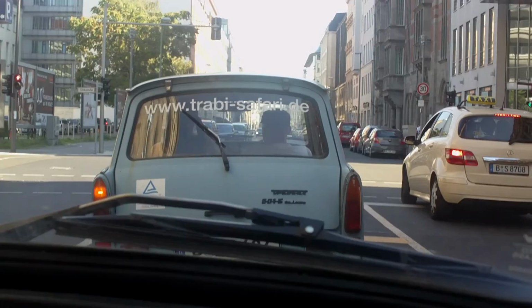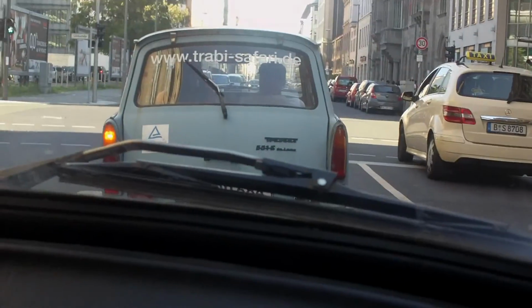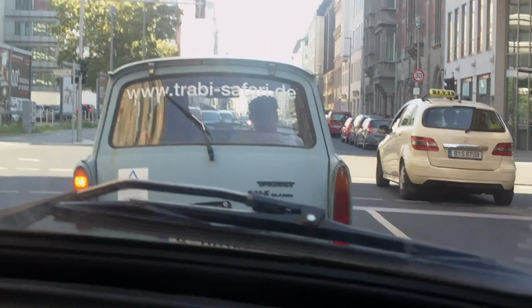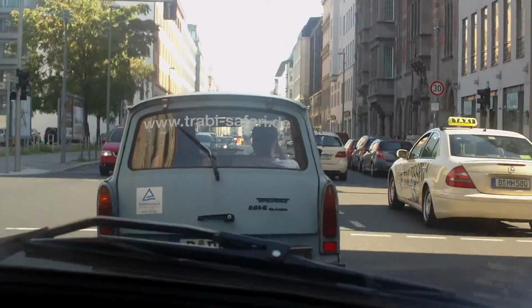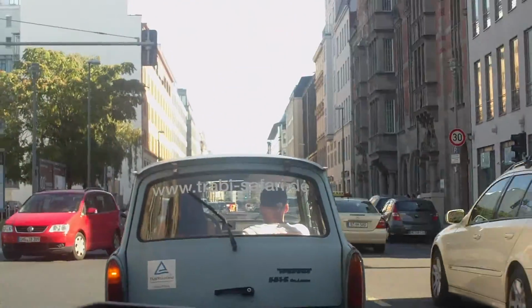We have a Trabi. We take it to the left here, hier links rum, we take it to the left, we turn left here. Oh, excellent, this is East Berlin here.